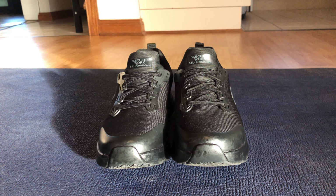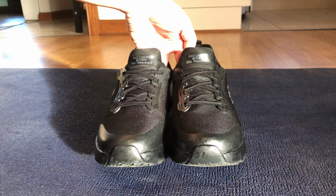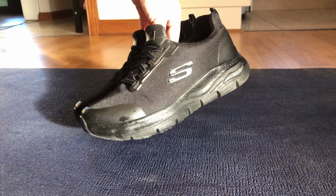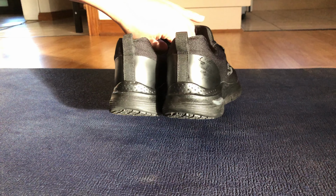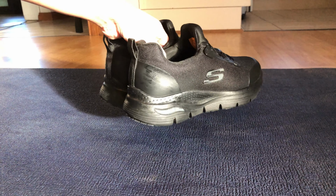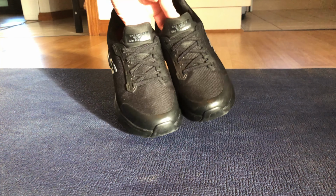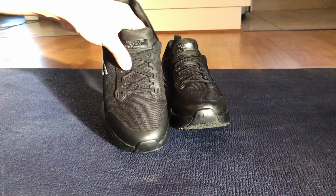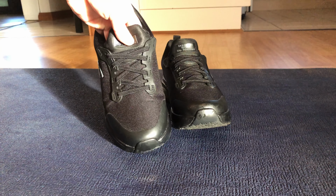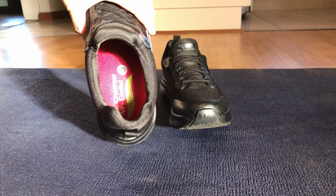So one must have very good working shoes. And this one here is the one I bought from Skechers. I love Skechers work shoes because they're very lightweight and very cushiony because they've got a memory foam sole. And this one is a slip-on kind of shoe. I love it because it's very convenient for me when I'm in a hurry.